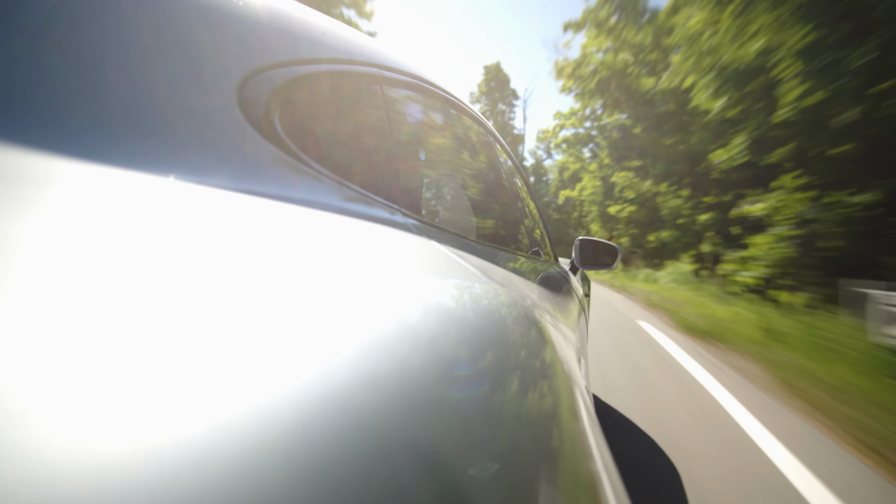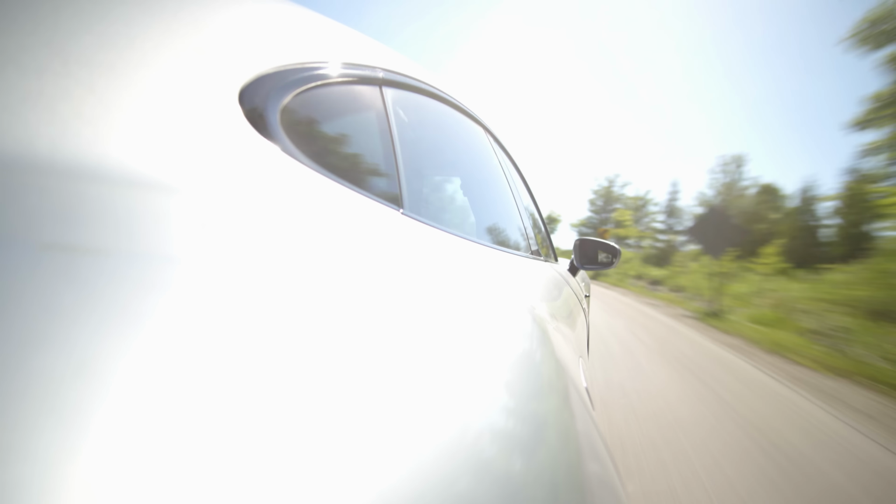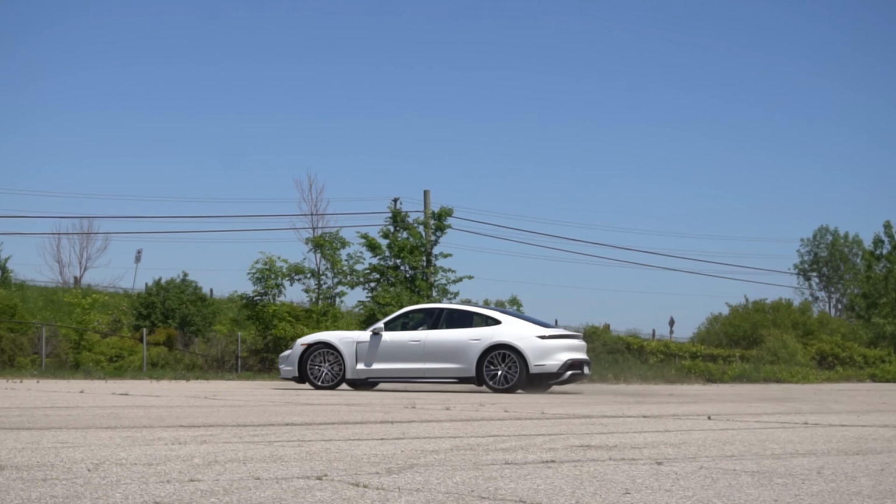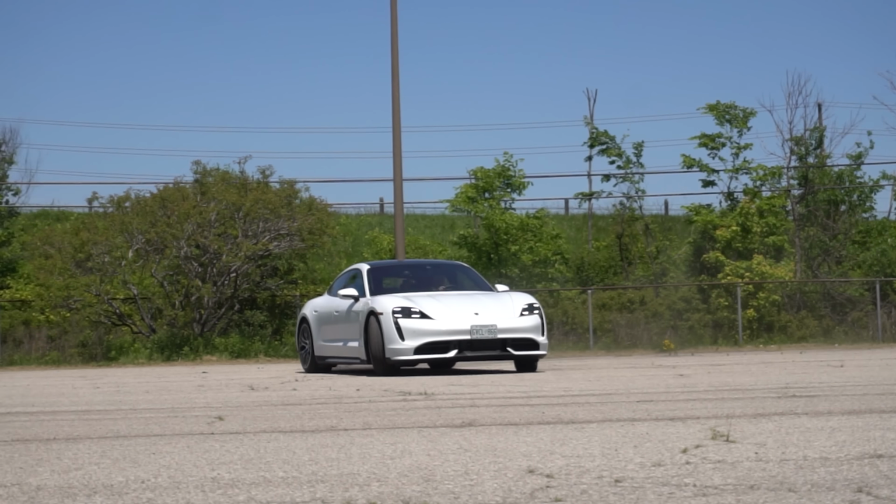The horsepower feels exactly the same. Yeah, to be honest, I think it comes down to tire size and tire style, like if you have a performance or an all-season. And if you fully turn off the traction control and try to do a little bit of a donut, it's actually really easy and super controllable.